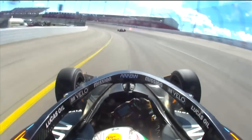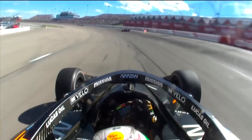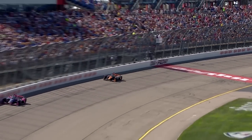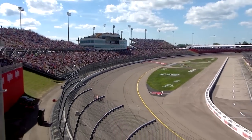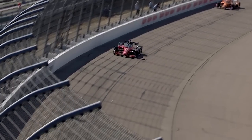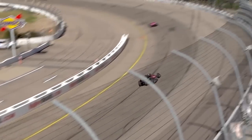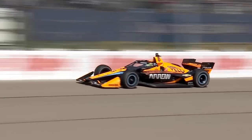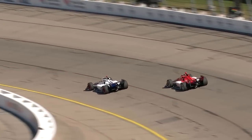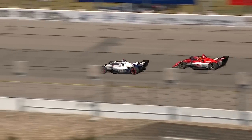And Pato O'Ward inherited the lead with Joseph Newgarden, who had led 148 laps today after dominating yesterday, crashed out with what it looks like might have been a mechanical issue and no driver fault. So O'Ward is in position to win, and that also shakes up the championship because Newgarden would have taken over the championship lead. Jimmy Johnson going at it again, and this time he has cleared Marcus Ericsson.